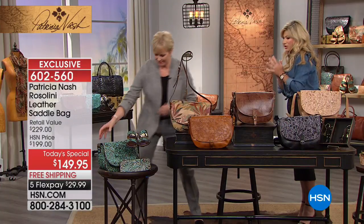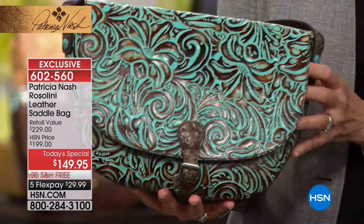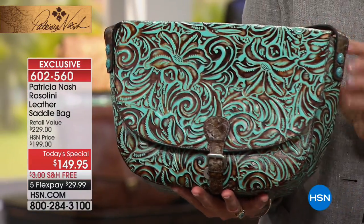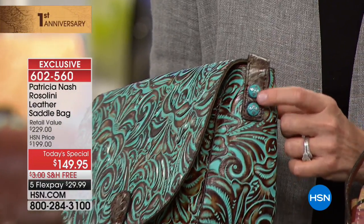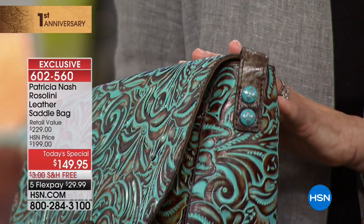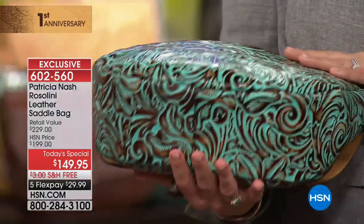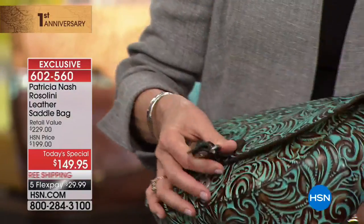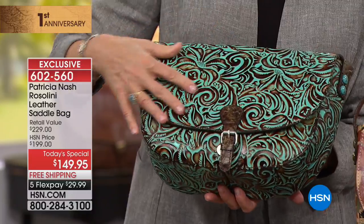And then we've got to show the turquoise. I love these turquoise shoes. Look at that, even the little buttons that you did on the side. That's tooling all the way around. I burnished these studs so that it looks like a turquoise gem. Isn't that beautiful? That's the only one that's tooled all the way around. We've really gotten to be known for our turquoise tooled leather.